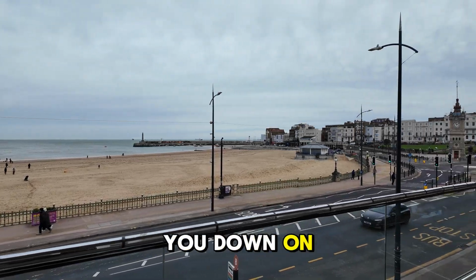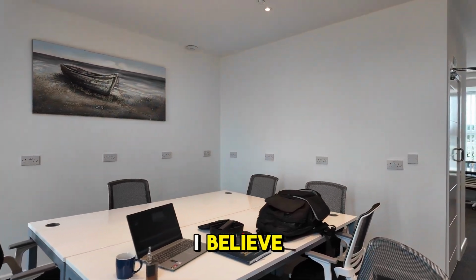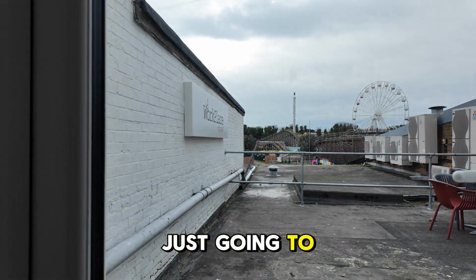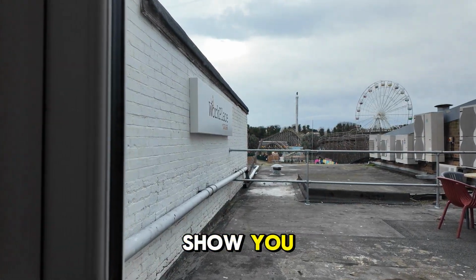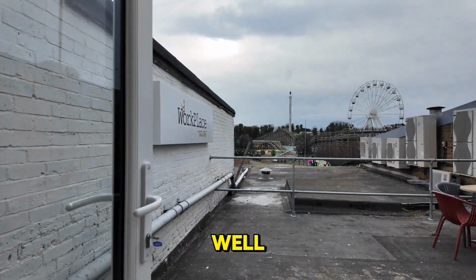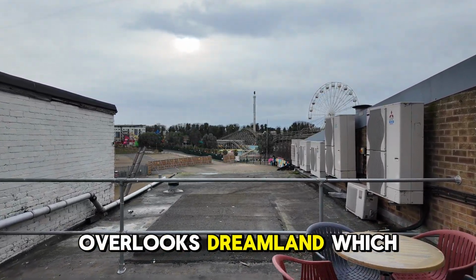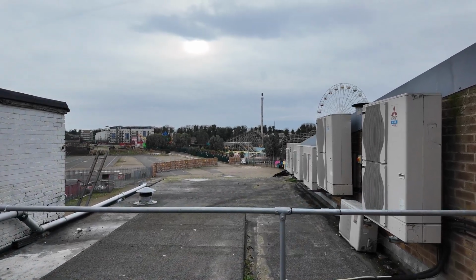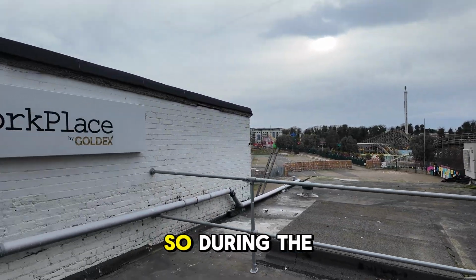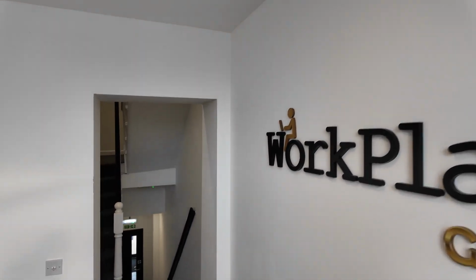So I'll take you down onto the ground floor and show you some more of the office space. There are actually 4 levels here, I believe. Actually, before we go downstairs, I'm just going to show you the balcony at the rear of the building as well. This will be fantastic in the summertime. Overlooks Dreamland, which is obviously very quiet today, not open. They're obviously getting ready for the season. Been to a few gigs there myself, so during the summertime you can sit out here and listen to some music, which would be great.